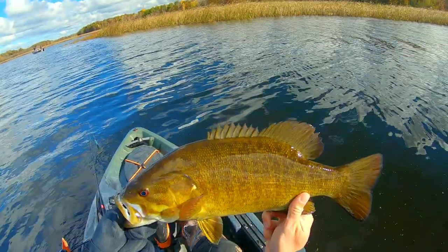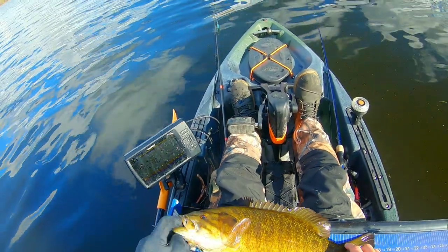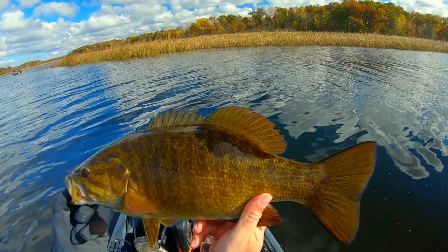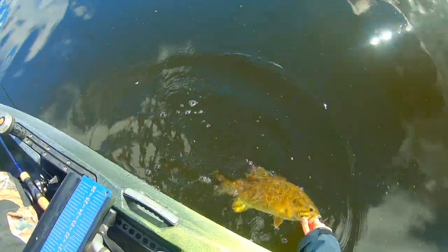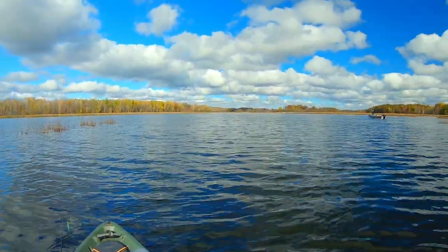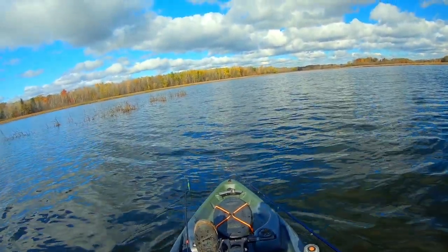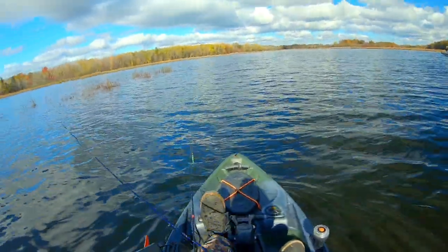Oh, nice fish. 17 and a half. Nice fish. There goes my jig.